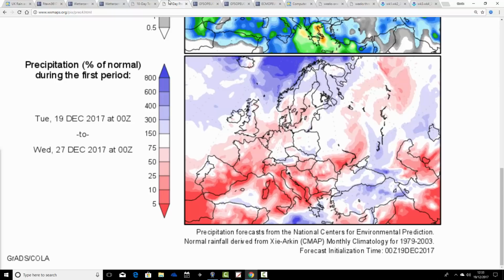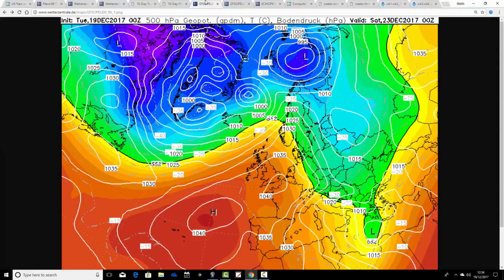Precipitation anomalies look like this from the 19th to 27th of December. England and Wales still coming out drier than average. Scotland and Northern Ireland now starting to trend wetter than average. These could trend wetter still over the next few days. We'll be keeping an eye on them through the rest of the week.